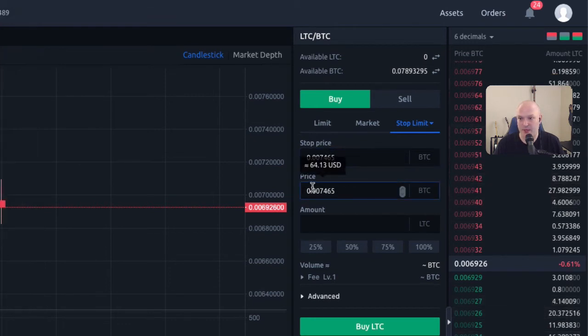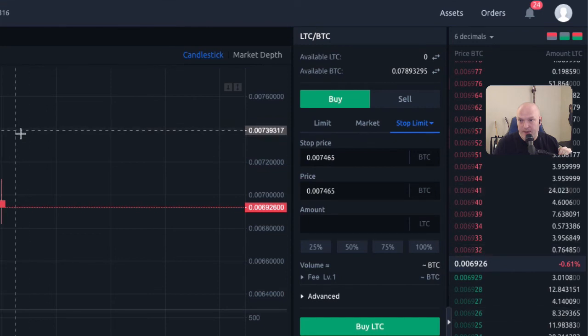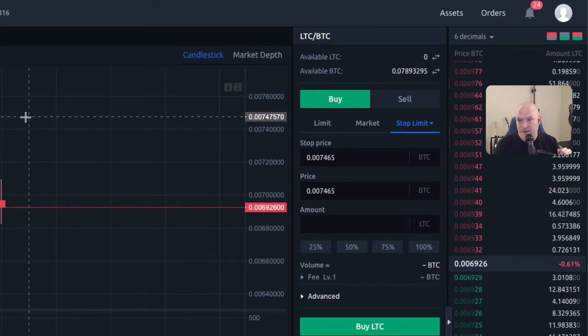And so I'm going to take the price. Right now, the stop price and the price are both the same. And here's what that means. If the market hits this stop price, it'll buy me some Litecoin at the price. Okay, so if it hits the stop price, if it goes up to about here, it's actually a little higher. It's about here. If it hits about here, I keep doing it wrong. Let's see, 746. About there.